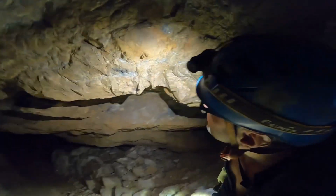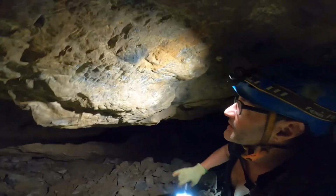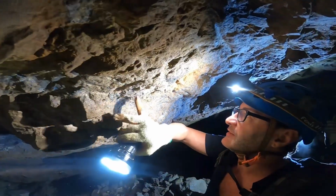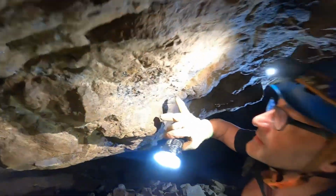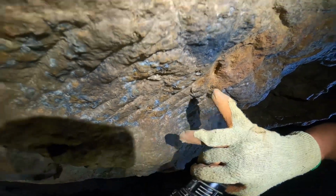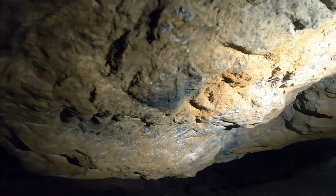You still have to get a carbide light, aren't you, as well? I would love a carbide light. But yeah, these pig marks are striking, very, very clear. Here you are. If you light it against the light, you can see very clearly. And the soot marks, beautiful.